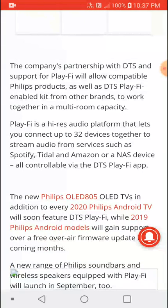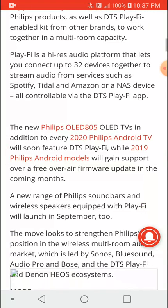You have the ability to update the newest Philips OLED TV, their new 805, which would get you this feature. You can also update your 2019 TVs as well, because the 2019 displays, unlike the 2020 displays, would get their updates via the internet in the coming months. So it's not yet available for older displays like 2019 displays, but it's gonna come later.